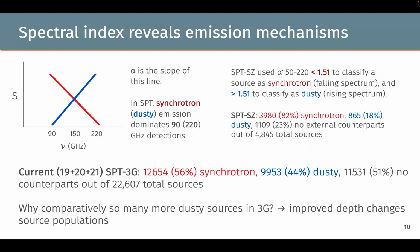So about that spectral index and what we're doing with it, that is just a ratio of fluxes. It's trying to relate each of the fluxes to each other and tell us the spectral behavior of the source. Is it synchrotron, dusty? That's a shorter way of saying, is the spectrum falling, rising? And then there are some other weird spectral behaviors that I'm working on looking into.